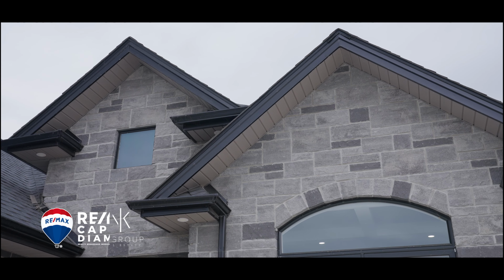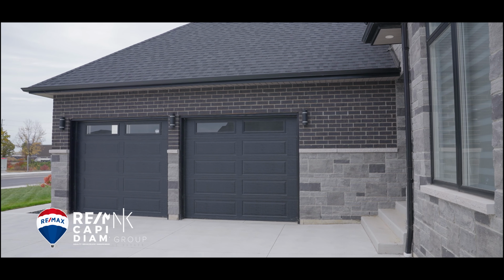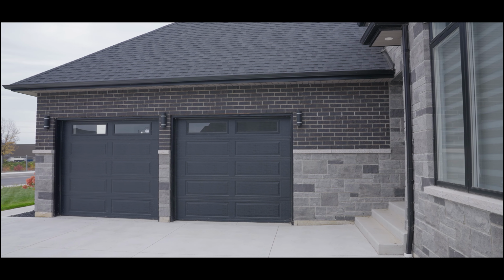Give us an idea? This one's right under 2,200 square feet, 3 bed, 2 bath. You gotta check out these finishes.